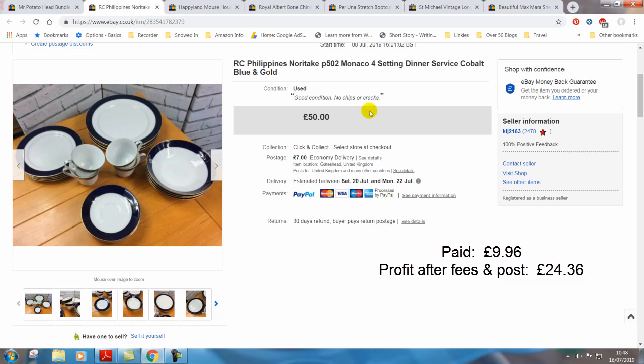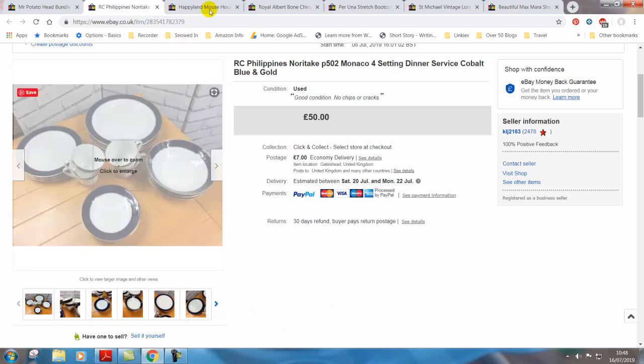So that was the Noritake dinner service. It had the stamp on the bottom, RC Philippines Noritake P502 Monaco, so I could look it up and see if there was any other ones on eBay. I think there was one other thing. So I put as much of that in the title, and I did put in the condition that there were no chips or cracks. And I also took lots of photographs so they could see what was what.